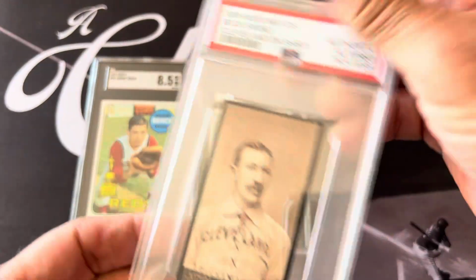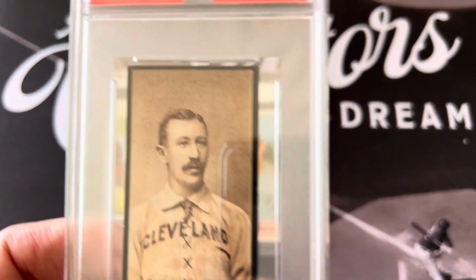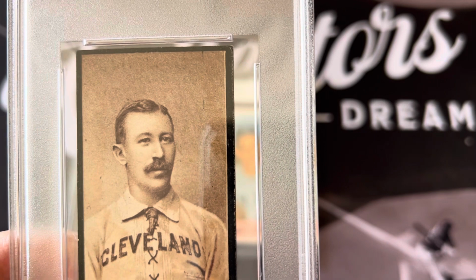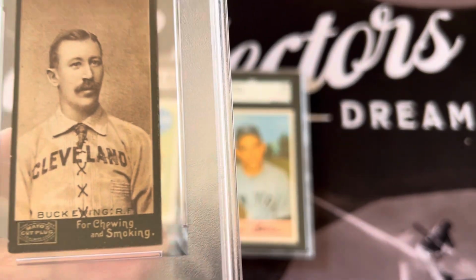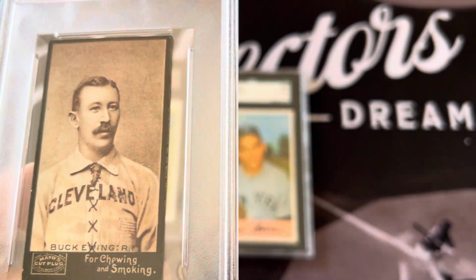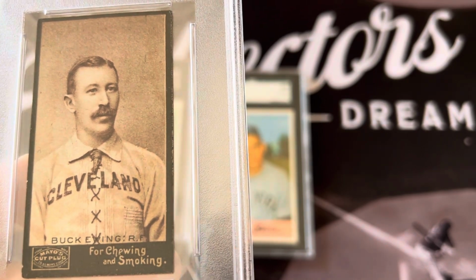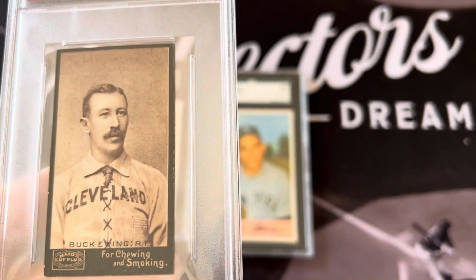And I don't have a problem with this being authentic altered. I don't know exactly why it was altered. There's probably somebody who did a trim job on this one. No, I think I know what it was. I looked into it. This card has some mark. They tried to mark it with a marker, but that's what it was.